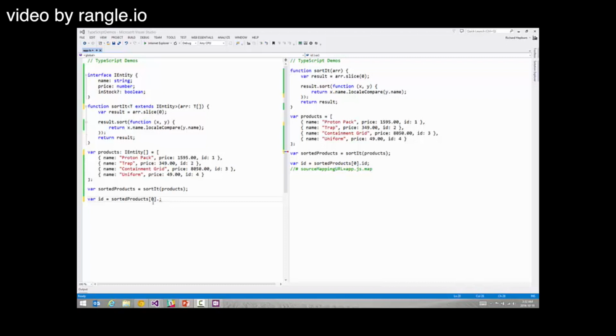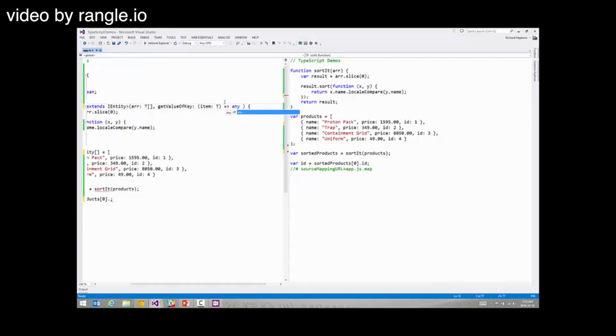So one of the ways that you can do that with generics is let's actually modify the sorted function here to say that it's going to take a function called, let's say, getValueOfKey, which is the callback function that's going to be passed in that argument, and let's type that callback function. So it's going to take an argument item, which is T, and it's going to return anything. So this syntax that I'm using here is just the ECMAScript 6 lambda syntax, so it's short form.